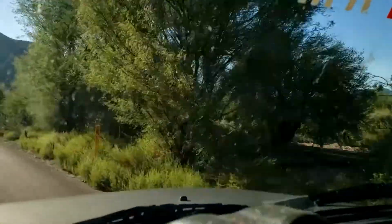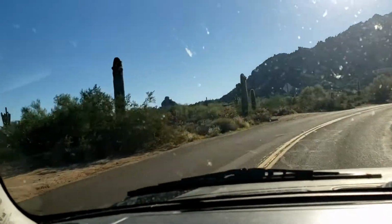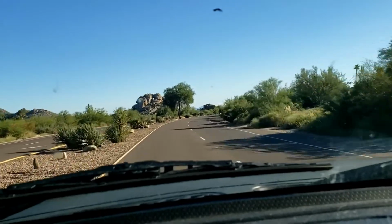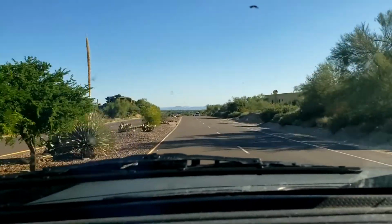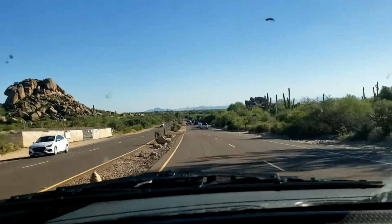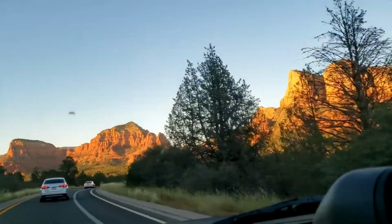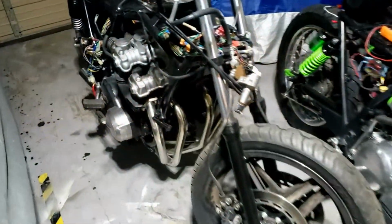So we're out in the world of cactuses. Yes, we're in North Phoenix, heading home with a Honda. Here it is, and we look forward to dissecting it in the morning.